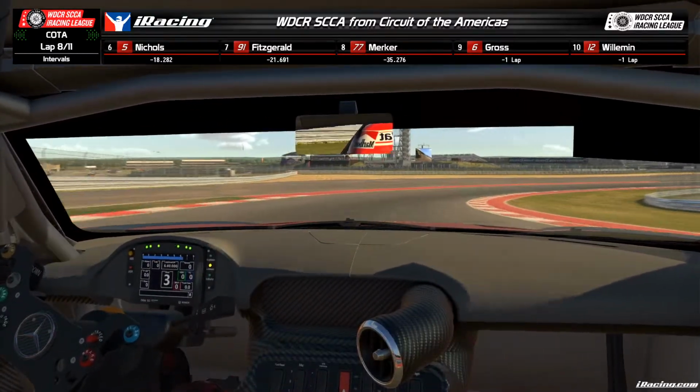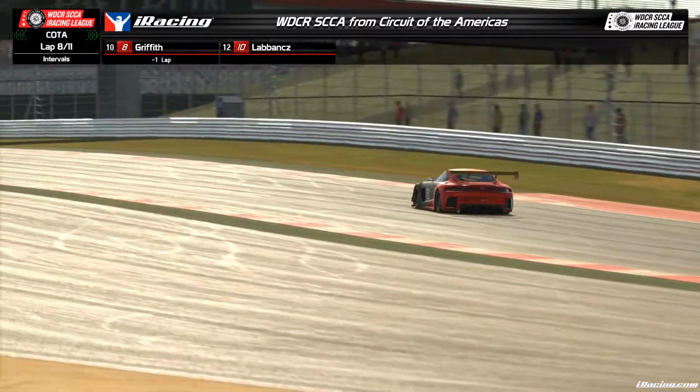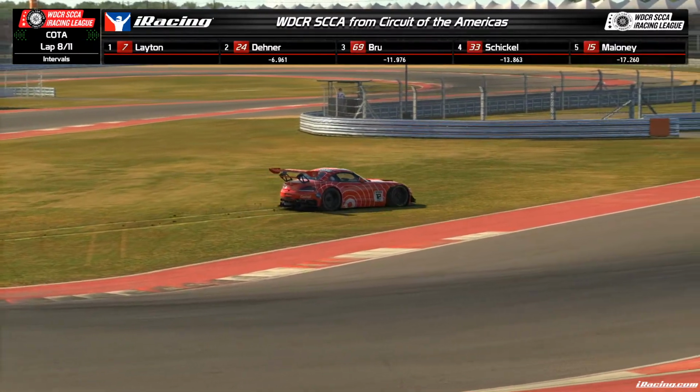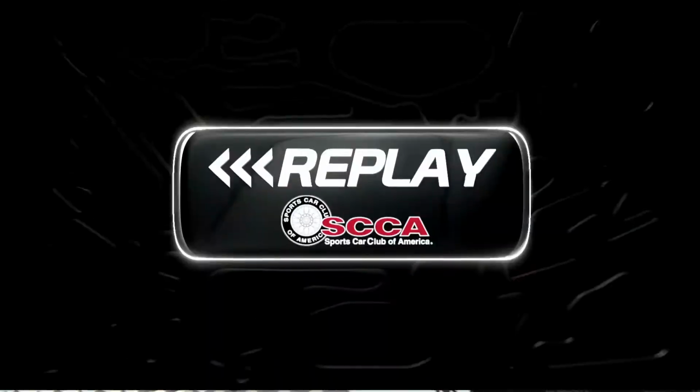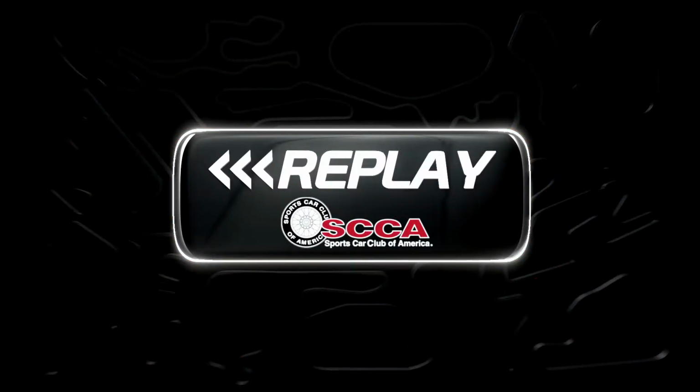Now to run down the hill into turn number 2, another high-speed area before you head into the S's. We see John Williman, he's gone around, over in turn 15. It's been a struggle for him today, especially in the slower sections. Let's have a look at how he got himself in this position.